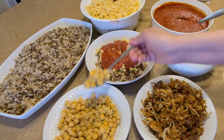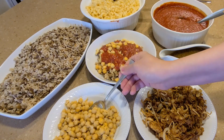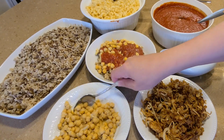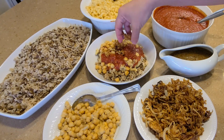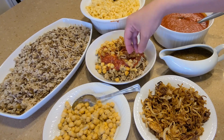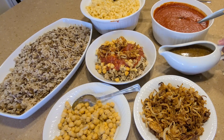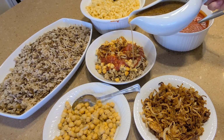Chickpeas, you can put them on the top, put them on the side, it's up to you. And then the yummy crunchy onions on the top. Finally, drizzle some of this delicious Doqqa.